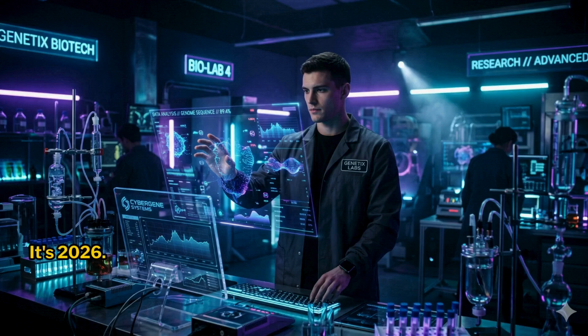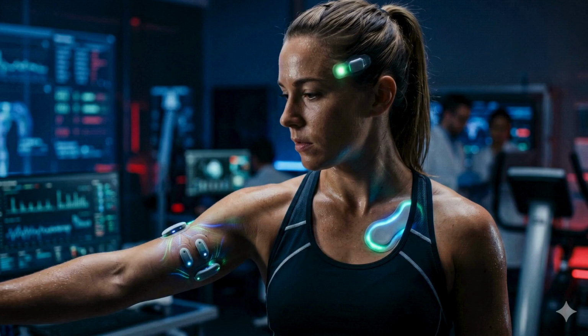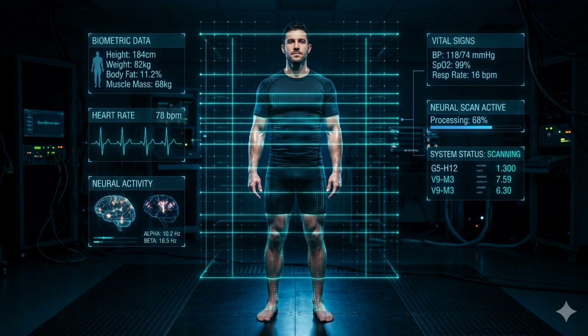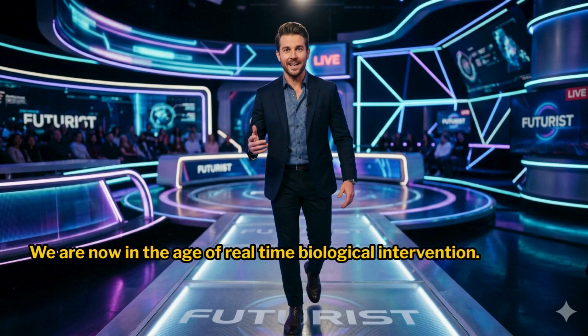It's 2026. The quantified self era isn't just for Silicon Valley billionaires anymore. It's for us. We've moved past counting steps and trying to sleep better. We are now in the age of real-time biological intervention.